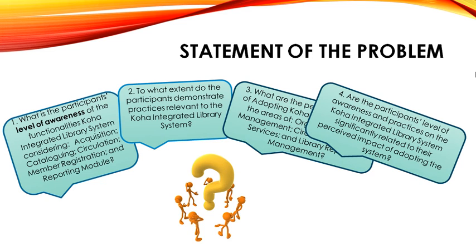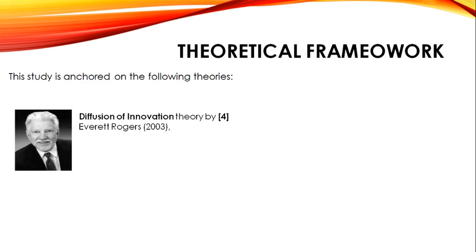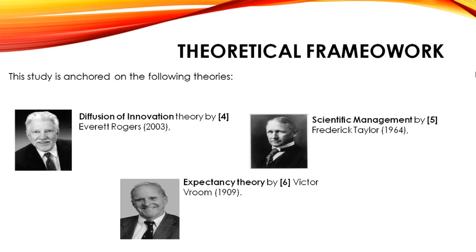Okay, so this is the conceptual framework, as if we are doing a lecture here about thesis. And of course, the theoretical framework. If you are writing about innovation implementation in your library, I suggest you read the book of Everett Rogers, the Diffusion of Innovation. The second theory is the scientific management theory by Frederick Taylor. So we believe that using the scientific method of inquiry, we can enhance and improve the management of the library. And KoHa, as an integrated library system, is one of the systems that can help us. And then finally, the expectancy theory by Victor Vroom.